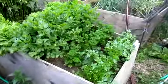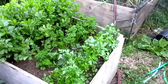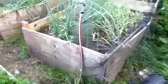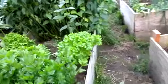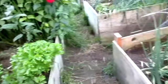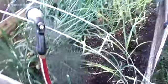I harvested the parsley really hard today. Gonna be drying that all night. So the only lettuce I have left is this curly green stuff. Yes, George. Onions are coming along.